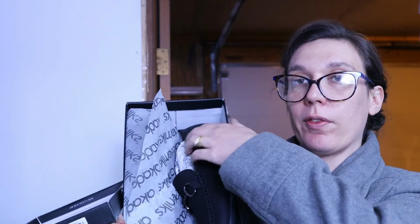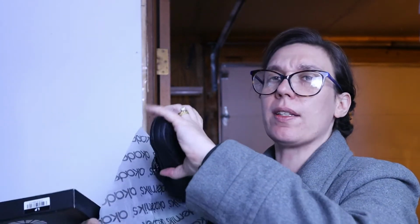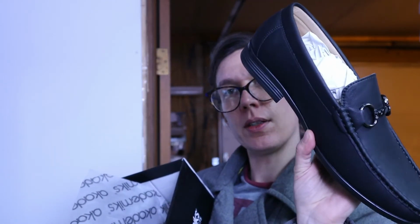We had another pair of loafers by these guys, and they sold. Took a while for them to sell, but they were a smaller size, like an 8.5. These are nice.